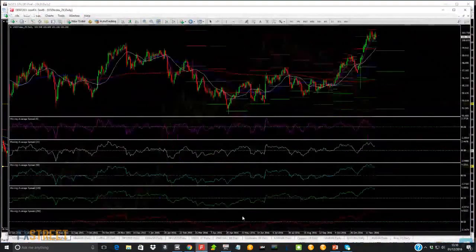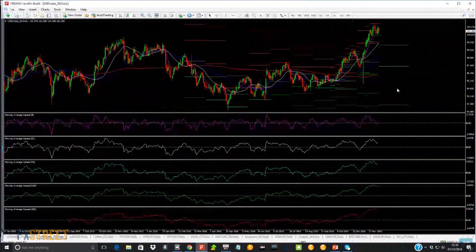I am monitoring the US dollar, which has been overbought now for over a week. It is rolling over a little bit on the daily chart. We have some news items coming out this afternoon, which will probably cause some volatility for the US dollar. The big one will be non-farm payrolls. That is what everybody is watching right now.